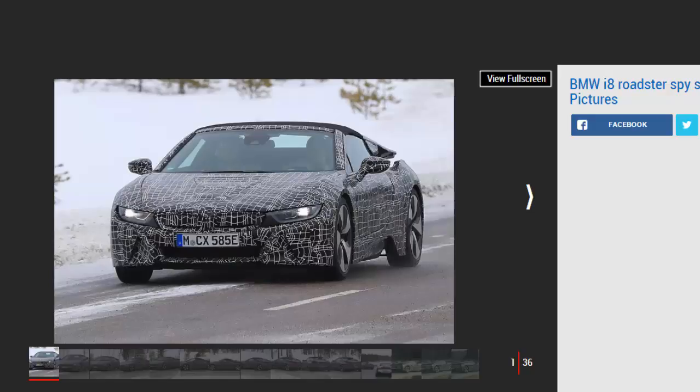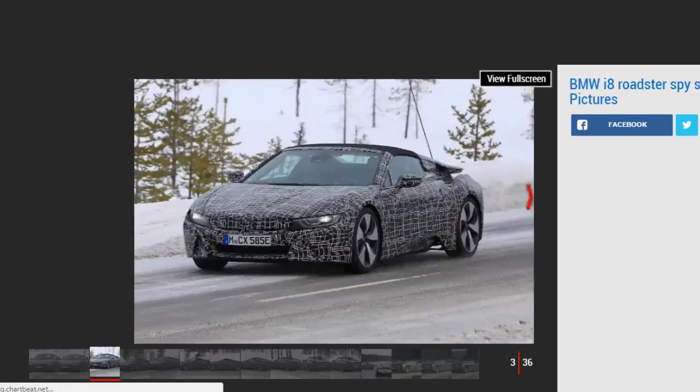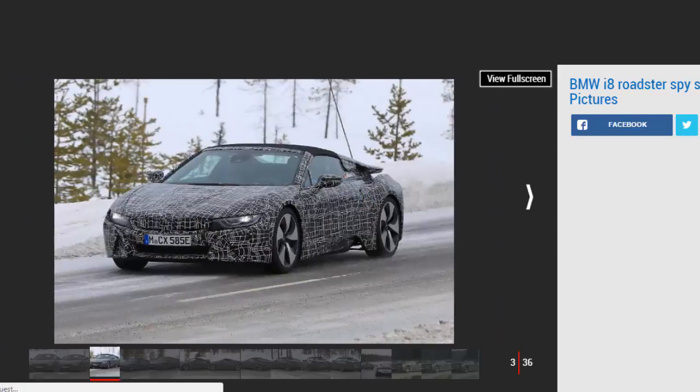Our latest shots are much more detailed though, and reveal the roof mechanism BMW has developed for its convertible i8. A small, folding fabric targa top will stow away in a small compartment behind driver and passenger. It's our first glimpse at the car in full, and BMW could use the i8 Roadster to usher in a mild facelift for the hard top coupe.